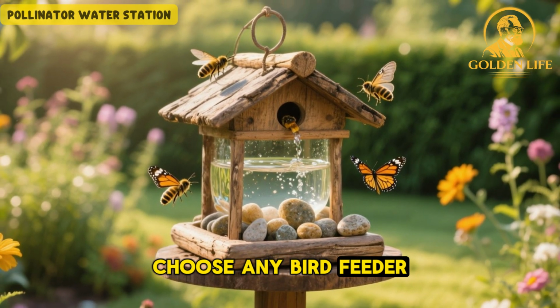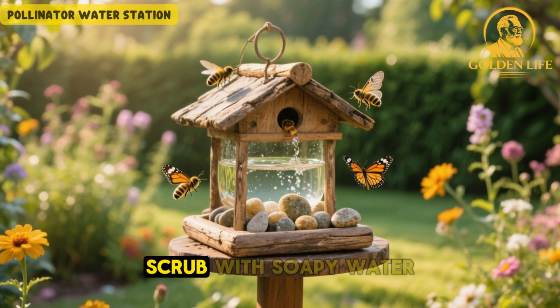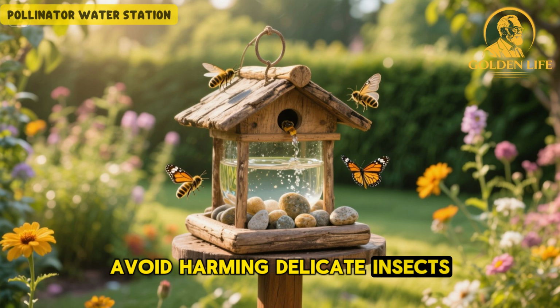Choose any bird feeder. You'll want a shallow tray, saucer-style feeder, or hanging dish. Give it a gentle scrub with soapy water to remove old seed and debris. Then rinse thoroughly to avoid harming delicate insects.